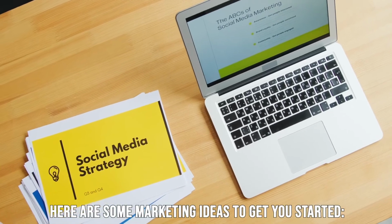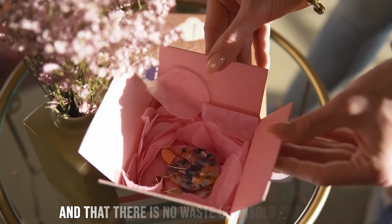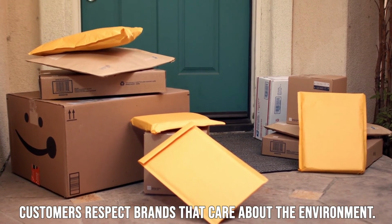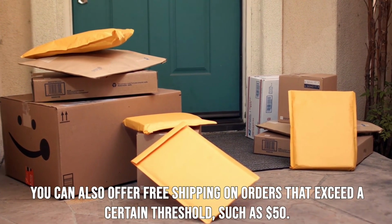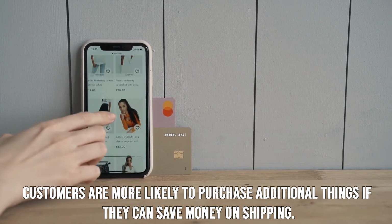Here are some marketing ideas to get you started. You should market your items as ecologically friendly by stating that they are made on demand and that there is no waste of unsold products. Customers respect brands that care about the environment. You can also offer free shipping on orders that exceed a certain threshold, such as $50. Customers are more likely to purchase additional things if they can save money on shipping.